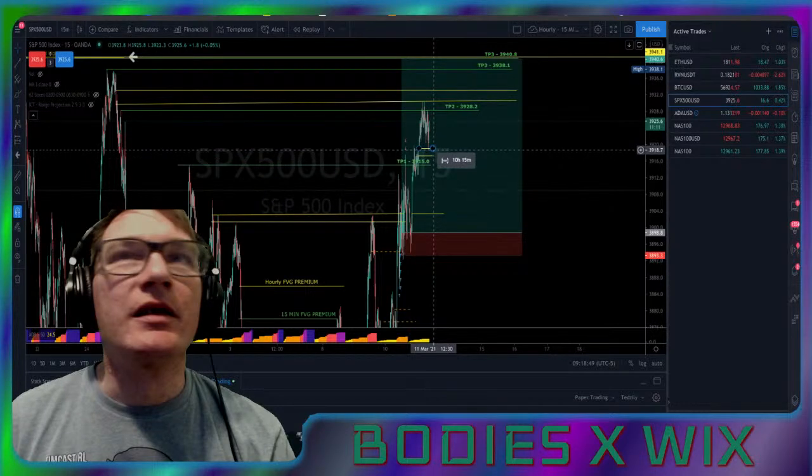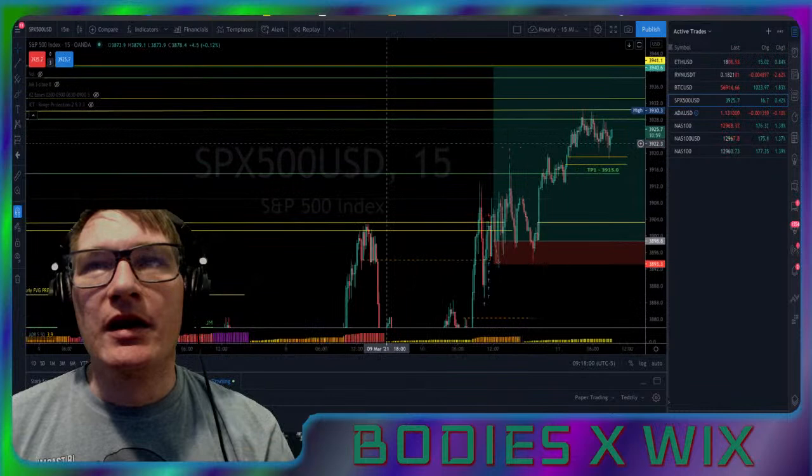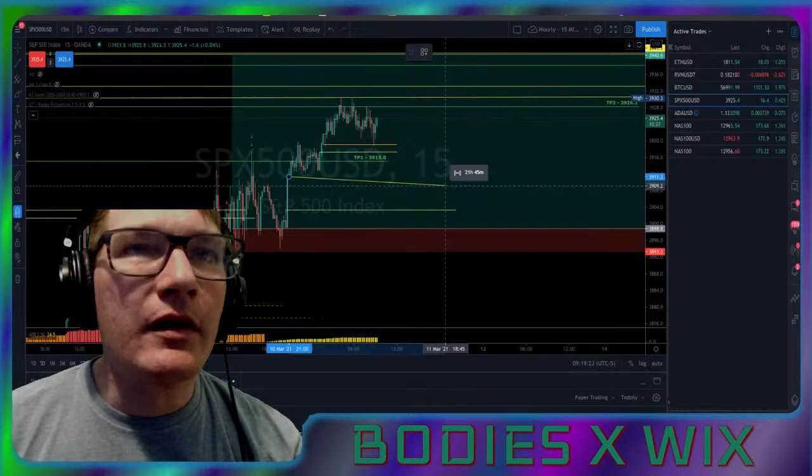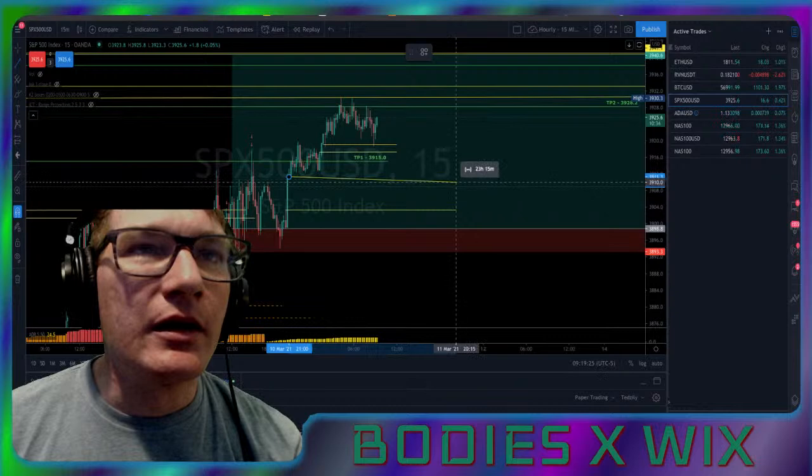So what I want to see, especially in SPX, it looks like it's starting to meander down, right? Even though we did get above, and now it's starting to kind of cool off a little bit. I would like to see it get into this area here. Even though it looked like it would be bad to get into this area here, I think it would be good.